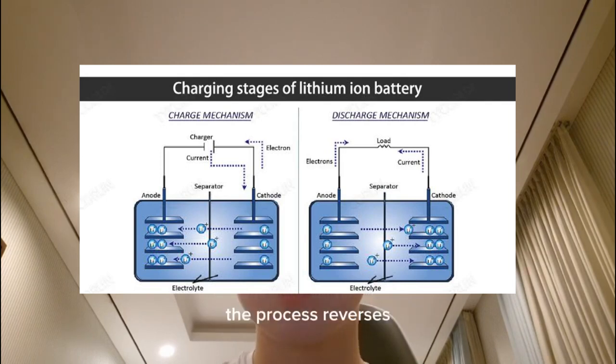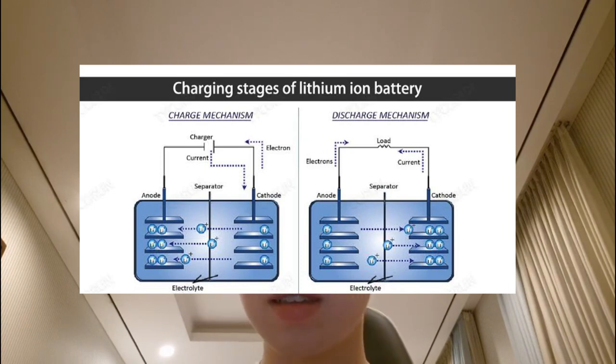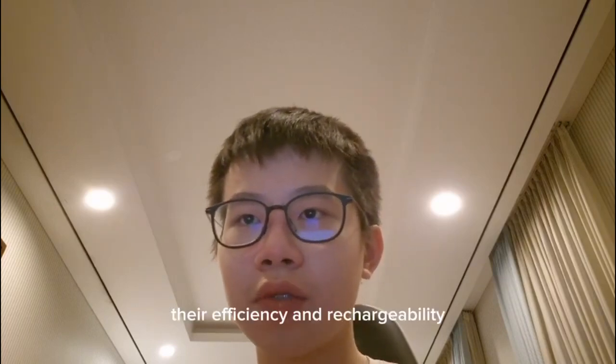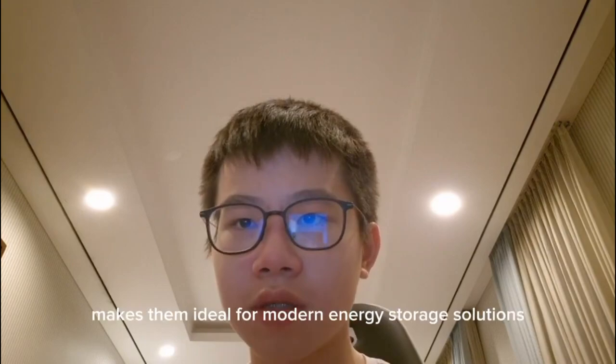During discharging, the process reverses. Lithium ions move back to the cathode, releasing energy to power your device. At the anode, lithium ions are released and travel back to the cathode, where they recombine with electrons to form lithium cobalt oxide, which releases energy. And that's the chemistry behind lithium-ion batteries. Their efficiency and rechargeability make them ideal for modern energy storage solutions.